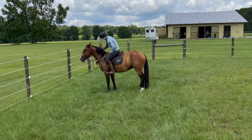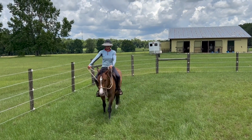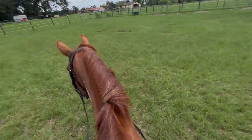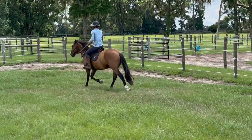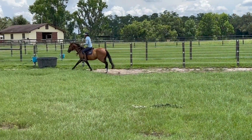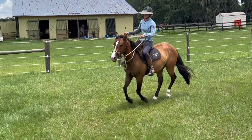And that's all right. It can be hard work kind of figuring this stuff out. So then just going behind Rune. Getting a little bit better response into the canter. There we go, and we got it.